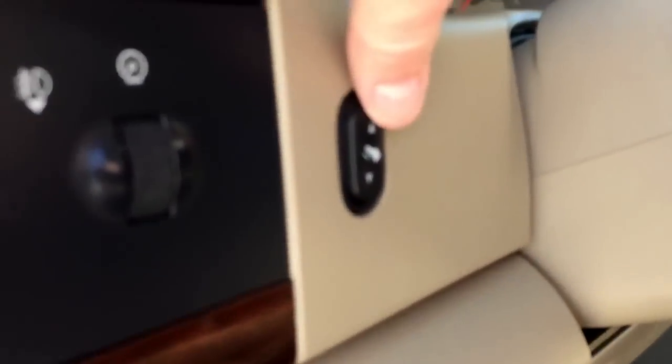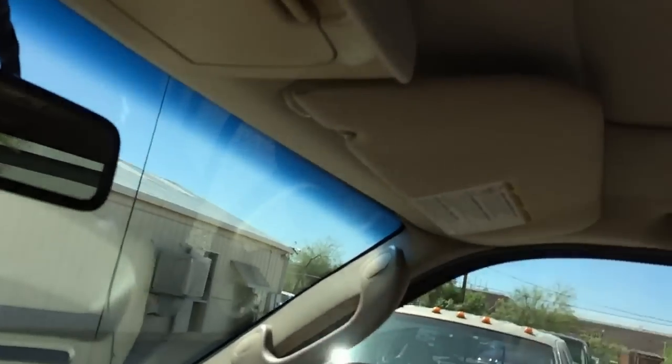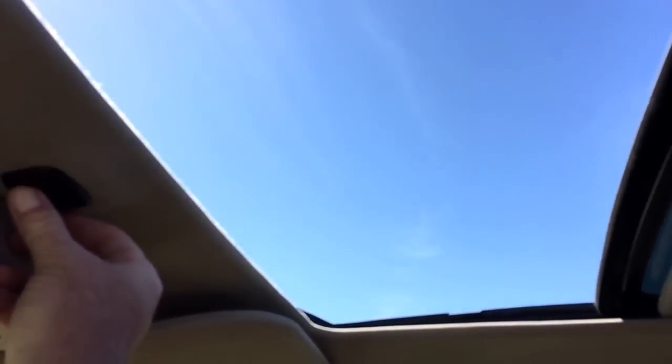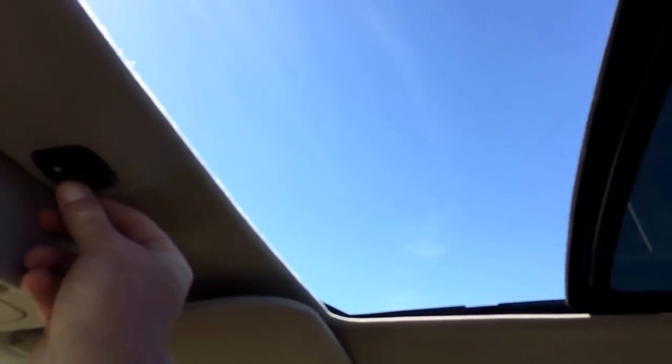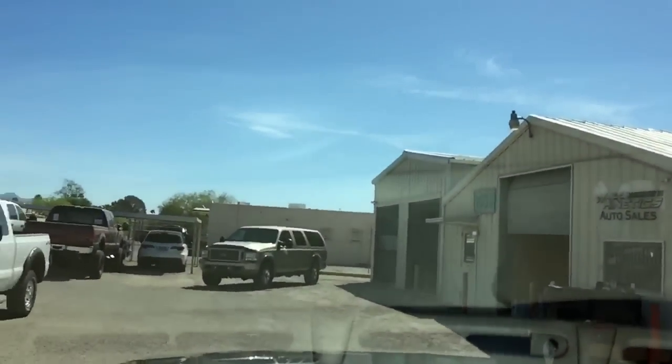Perfect. All right. See, it's got a little wear in the mat. Nothing going on there. You got adjustable pedals. That's down, up. Perfect. Okay. They have an aftermarket moonroof they put in this truck. Well, I think when they did that, they lost the handle that goes in there, which kind of sucks, but. Back, goes forward. There you go. All right, get a seatbelt up.